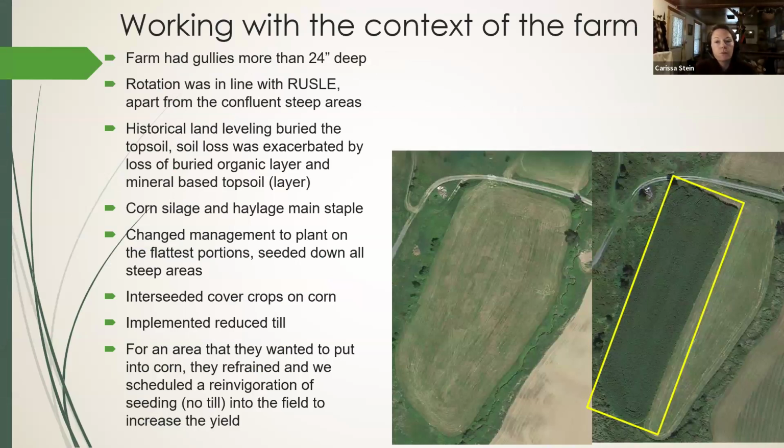Okay, so a couple other, I apologize to everybody. I'm realizing this is very dairy or very corn hay focused, but we have a lot of it in Franklin County, which is great too. So this is a farm that was having huge amounts of what I call classic gullies, and they were losing quite a bit of sediment.